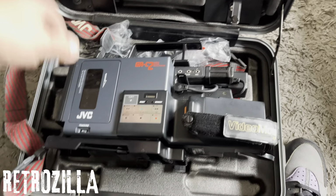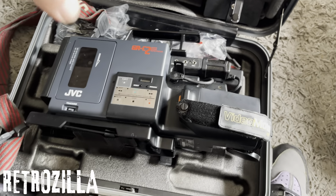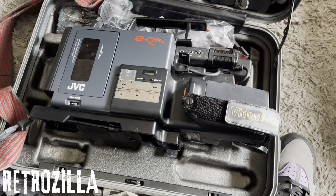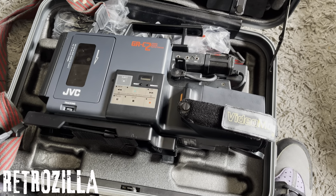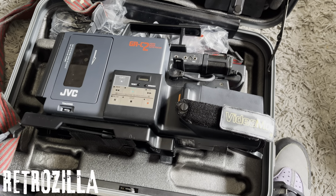I don't know how much I'm going to get for it, because there's quite a lot of listings of this particular model on eBay, so there's a lot of competition. So yeah, approximately 50 to 200 quid. Anywhere in the middle of that, I'd be quite happy with.